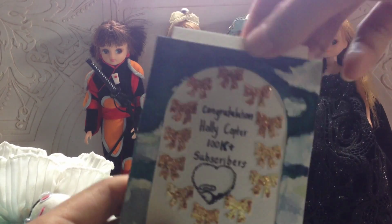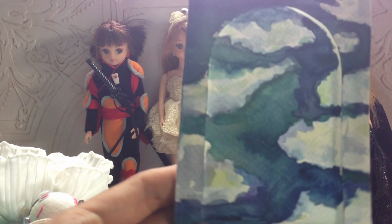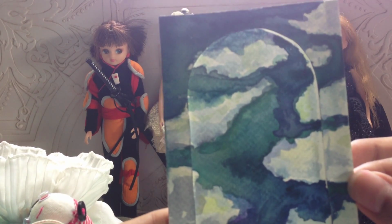And this is her full picture in the frame.